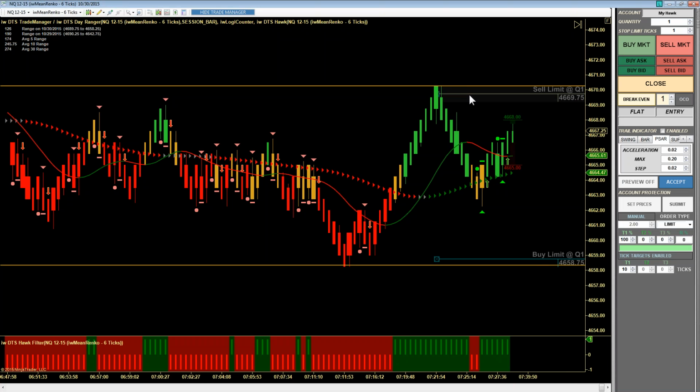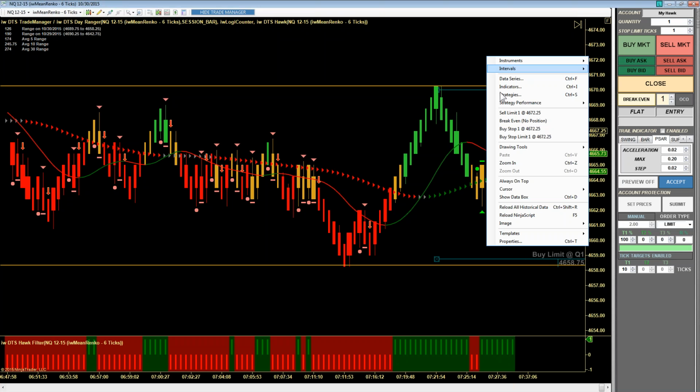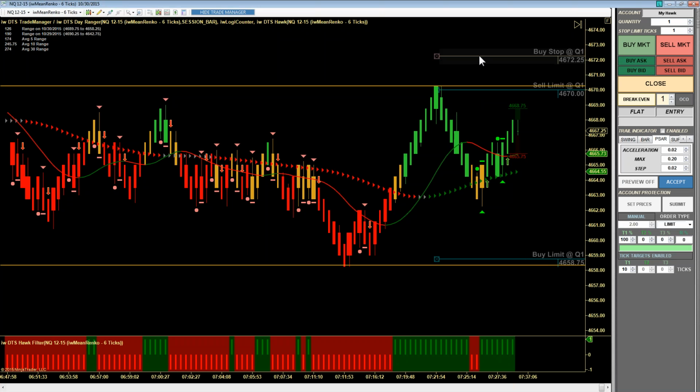The good thing about trading this way is you can normally keep your stops fairly tight. If you buy down here, usually the easiest thing to do is just use a dollar amount. So let's say we're going to sell at 46.70, and we're going to give it 2 ticks. So we will buy it back at 46.72.50. That's $100.